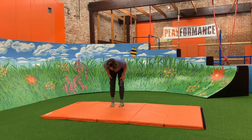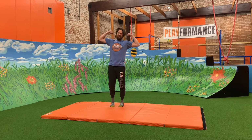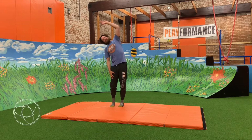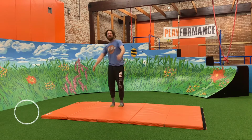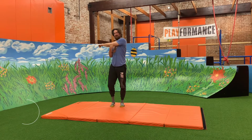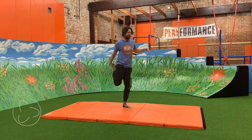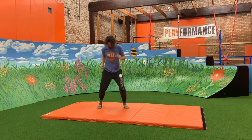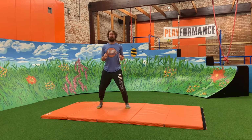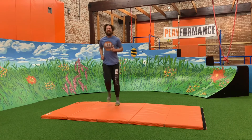Bend. Bend. Stretch. Stretch. Shake, shake, shake. Freeze. And jog. Jog safely around your space.